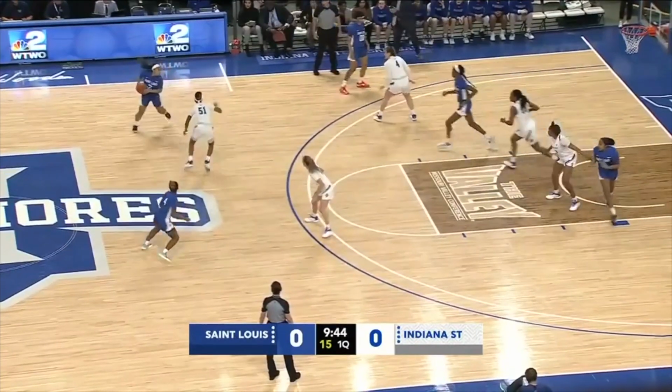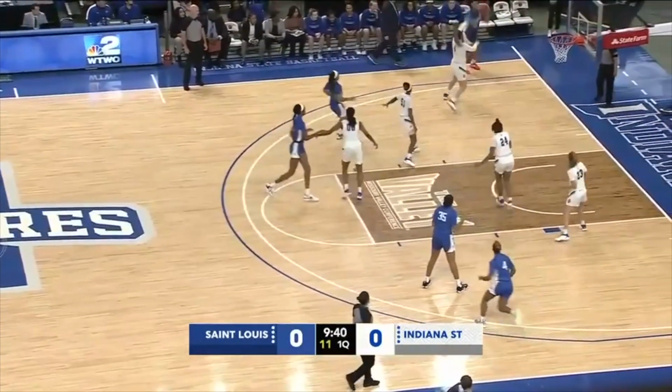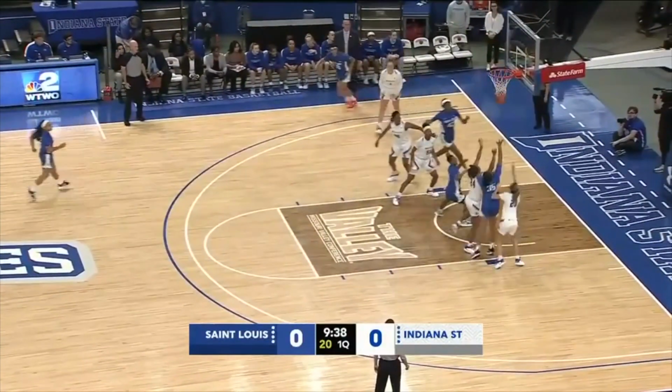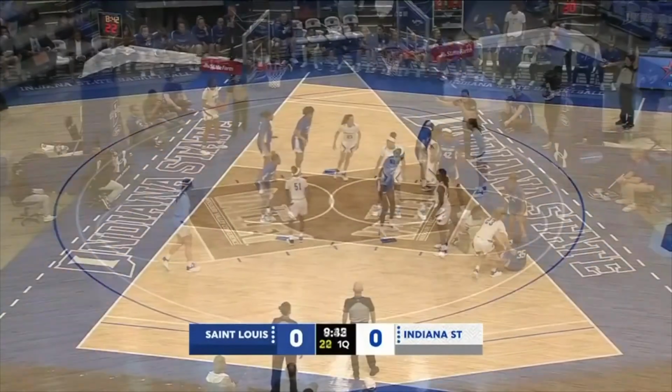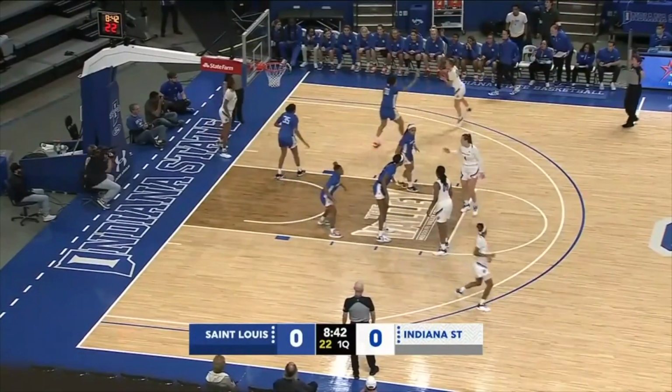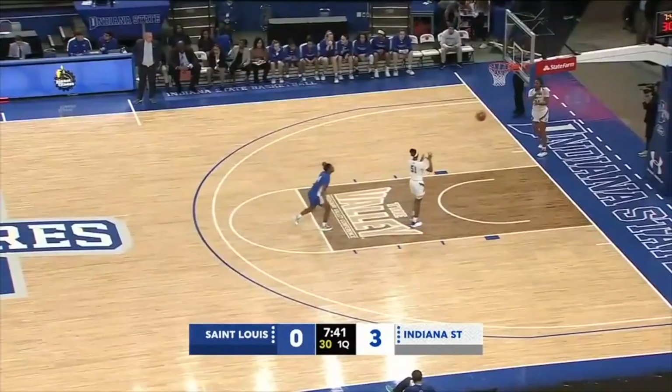It'll be Calhoun going over to Clegg in the wing. She gets the screen and drives, kicks it to the left corner. Three-pointer won't go. Fighting for the rebound. That one goes out. No points on the board so far. McKendree gets it, quick shot, and that will be the first.